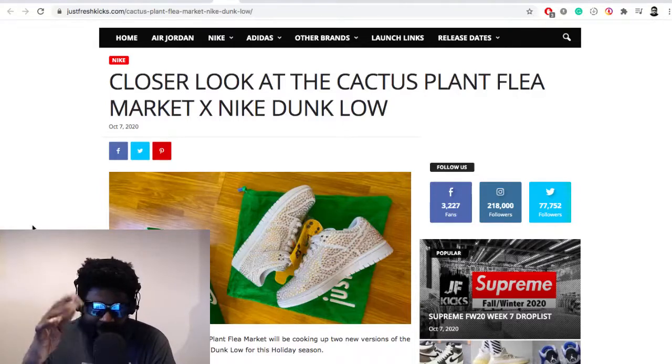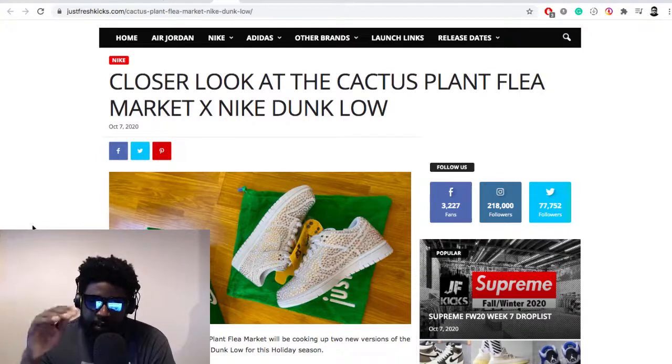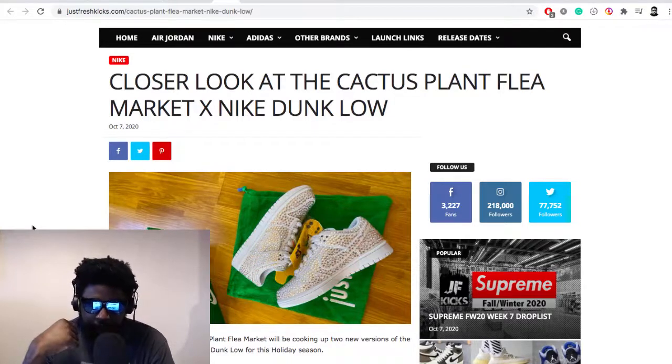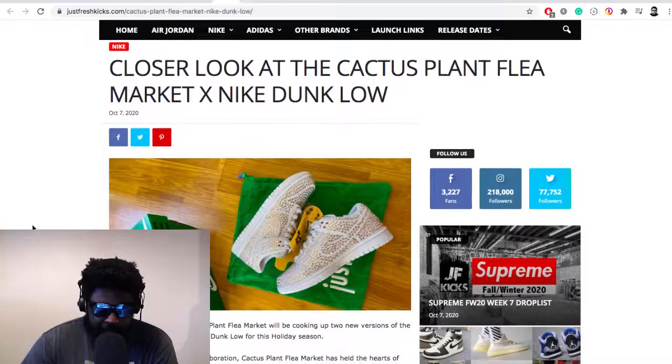And maybe with a dunk, the fact that it looks a bit odd on the feet, it's not the most comfortable of shoes. I guess the higher up you go, if it's a premium collaboration, they get obviously far better materials and shapes and all that malarkey. But the GR versions of dunks aren't the best, in my opinion. But again, I quite like this iteration here with Cactus Plant Flea Market.